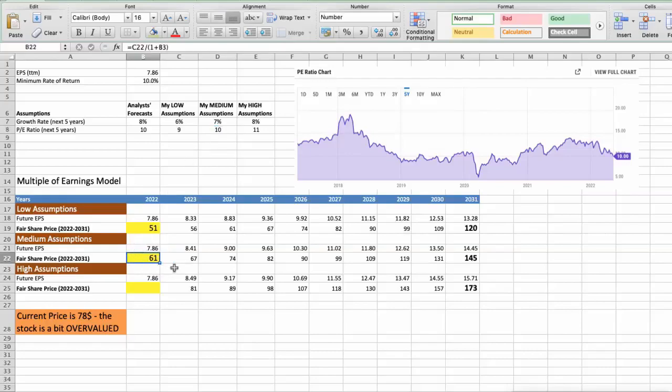Third scenario. Morgan Stanley will have high performance in next 5 years, and we will use the following parameters in our calculation. Future growth rate would be high, 8%. Future PE would be high, 11. In this case, the fair value of the stock today would be $73. As you can see, today the stock is a bit overvalued, $78, even if we expect the company's high performance in future.